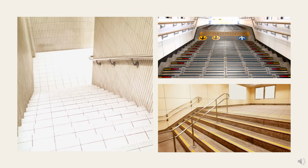Here you have 3 stairs in 3 train stations found in 3 different countries. So let's look at these stairs and the impact they can have when it comes to enabling an individual. If you look at the image on the left, you can hardly see much contrast in the flooring, walls, and handrails. It is hard to distinguish the steps in between, especially when the lighting is poor. In addition, the entire environment appears almost to blend into each other.